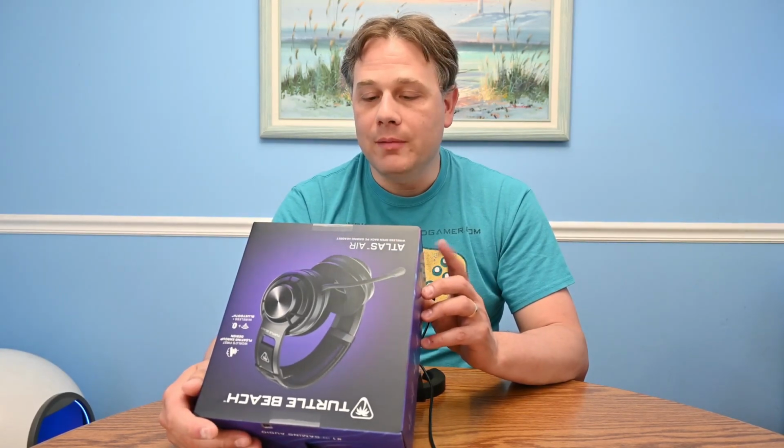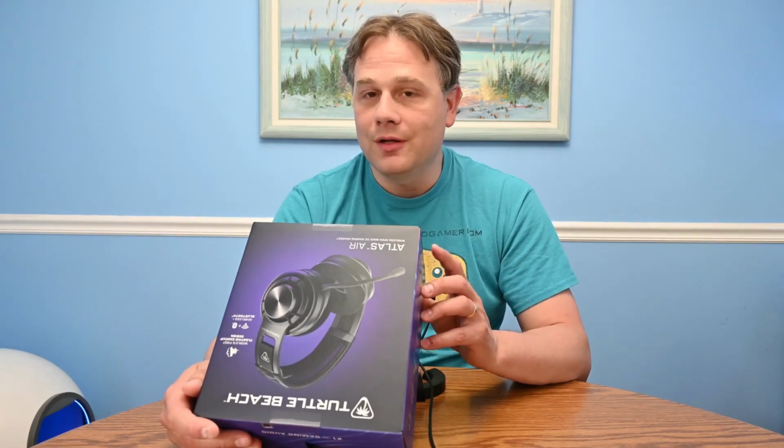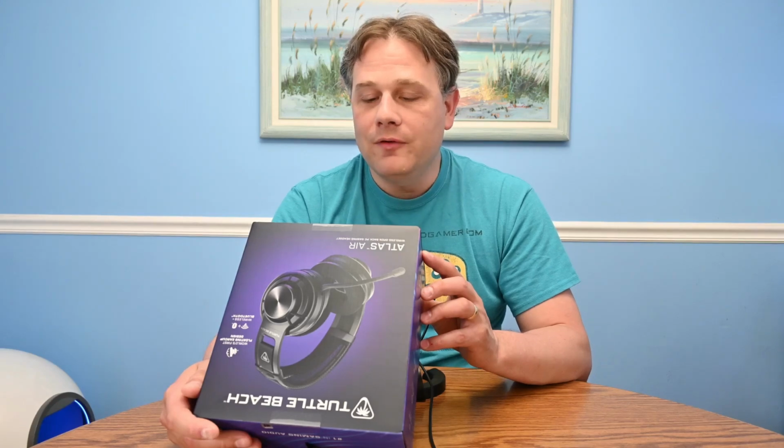And so, yeah, I'm really excited about this. 20 hertz to 40 kilohertz for frequency response on the driver, which is more than all of us can hear, but that's okay. And the microphone is 100 hertz to 16 kilohertz, which is pretty good. So, yeah, I'm excited. So let us take the sharp object and break this thing open.